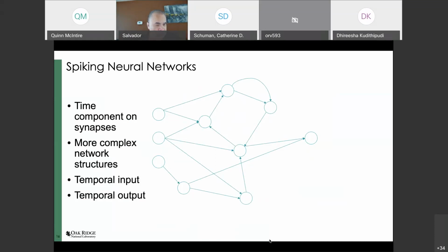You can also have very complex network structures. Many spiking neural networks on neuromorphic system architectures can have various levels of connectivity. Any two neurons can be connected by a synapse potentially in many of these systems. You can have things like cycles, multi-edges, and loops in these networks, things that might not necessarily make sense in a traditional artificial neural network setting.